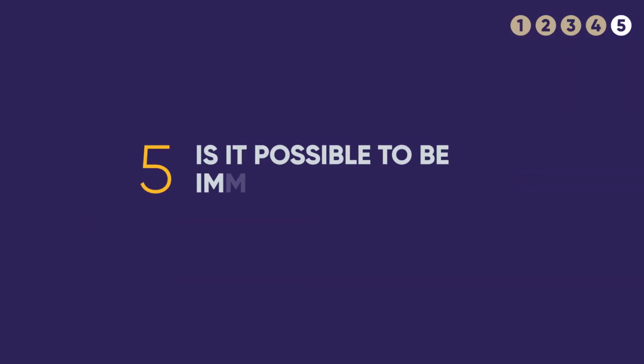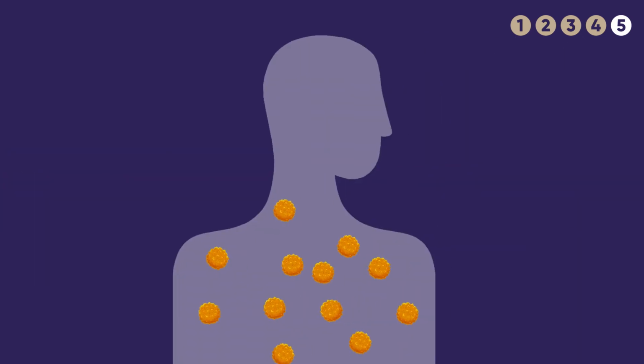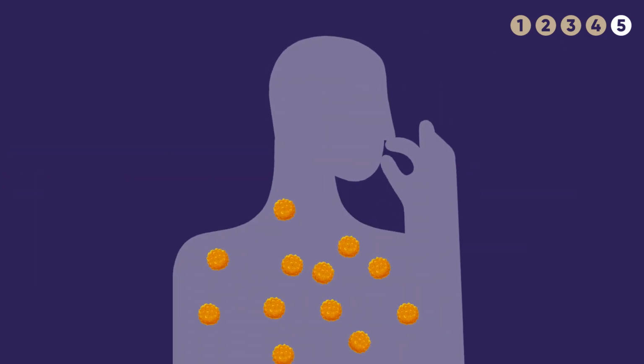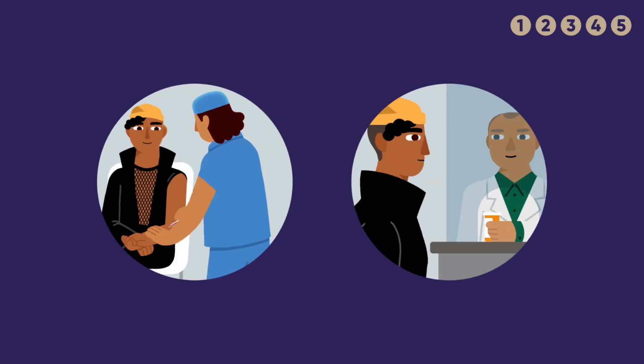Is it possible to be immune to hepatitis C? No one is able to develop immunity to hepatitis C. A person can get hepatitis C again if they are exposed to the virus, even after they are cured or cleared the virus on their own. This is called reinfection. People who may have been exposed to hepatitis C should always get tested and be offered treatment if needed to cure their infection.